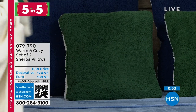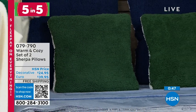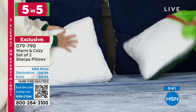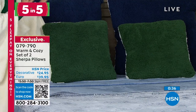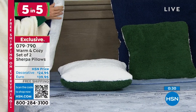Ellen, first one up is your choice of the 26 by 26 Euro shams, or Euro pillows, excuse me, or the 18 by 18. They're both a set of two. These are double Sherpa, so there's colored Sherpa on one side and then the white plush Sherpa on the other. You do get the insert and you get times two. So these are 18 by 18. Use them on your bed or use them on your sofa. And then Euro shams. These are the best. So these are the 26 by 26.